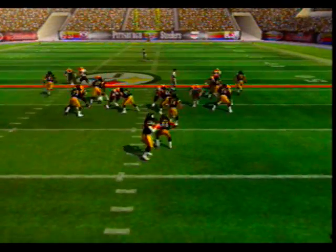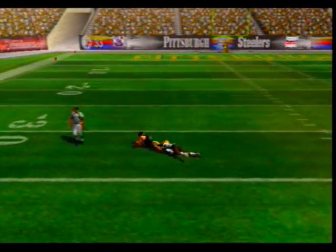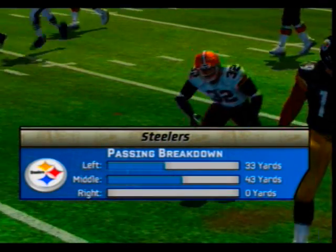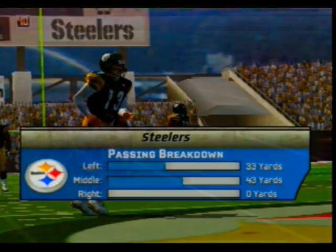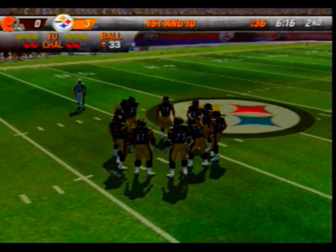Go from the I formation, setting up play action. Deep throw. It's caught. Morris is there, Anderson for the tackle at the 33. He brings it in for a big gain. Almost every wide receiver gets better at running routes as they get older, and this guy's no exception.